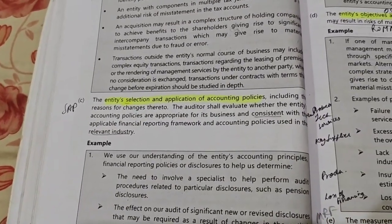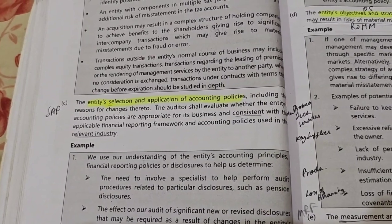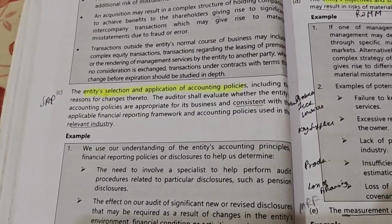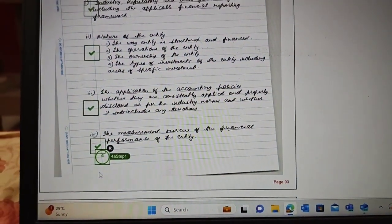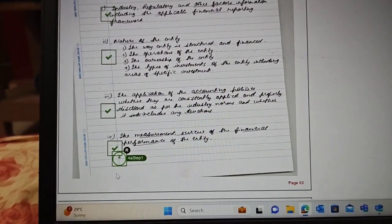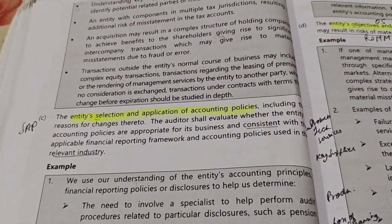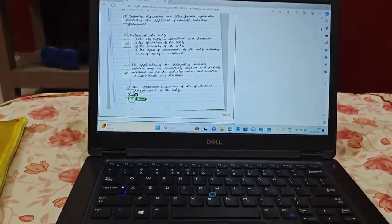Now if you come to the third point, you will understand, see the point, the entity's selection and application of accounting policies, including the reasons for changes, and so on, consistent with the applicable framework. This point is so big in the module, but see how I condensed it. I said the application of accounting policies, whether they are consistently applied and properly disclosed as per industry norms, and whether it includes any deviations. The same is not so big in the module. This is how I condensed it, but the sentence made sense entirely.